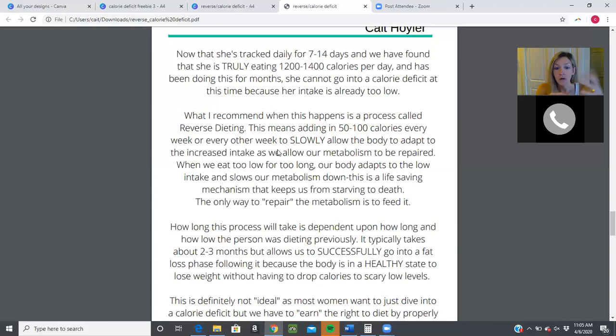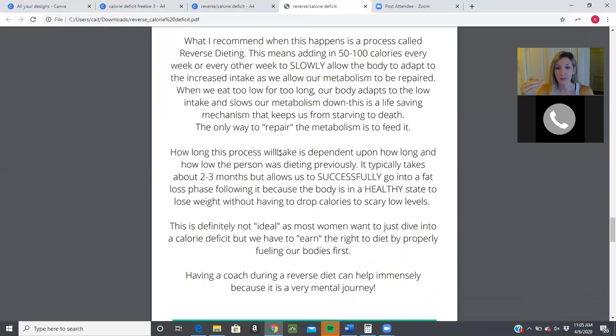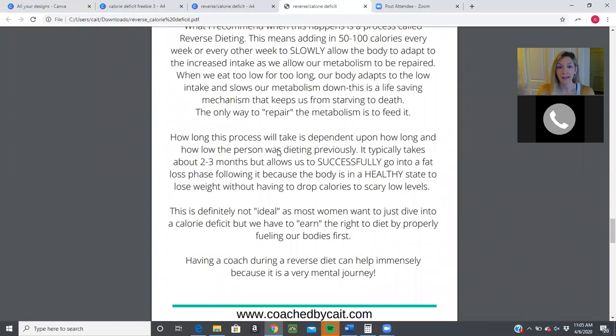repaired. When we eat too low for too long, our body adapts to those low intakes and slows our metabolism down. This is a life-saving mechanism that keeps us from starving to death. So the only way to repair it is to feed the metabolism. And it sounds counterintuitive, but again, you can't diet or go into a calorie deficit if you're already eating 1,200 calories. You'd have to eat 1,000 calories per day, and that's just so unhealthy.